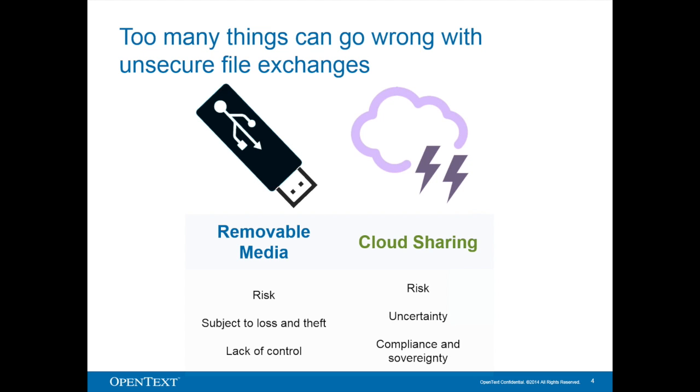And then finally, the public cloud sharing alternatives, such as Dropbox, etc., can certainly put an organization at risk. These are not enterprise-grade solutions, and that's certainly what you need to consider when you're sharing your valuable assets, your intellectual property, your proprietary information, outside your organization. You need to make sure that it is secure. And these alternatives, including cloud sharing alternatives, simply aren't enterprise grade. They have a lot of risk around them.